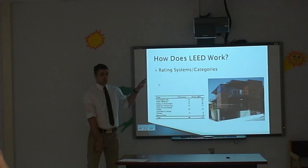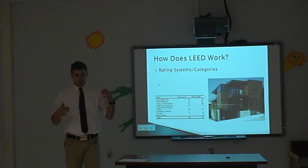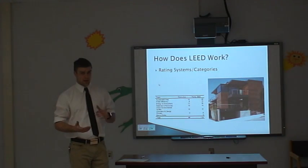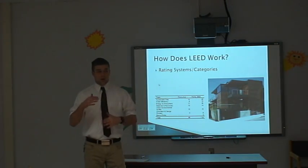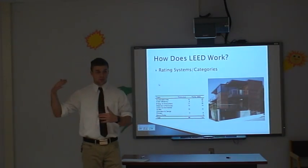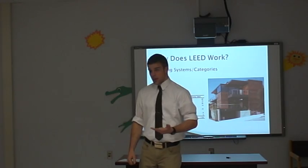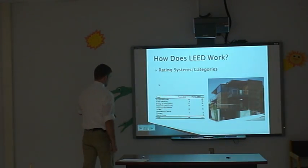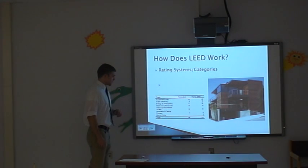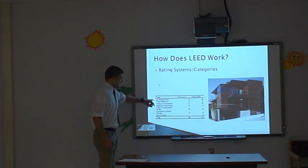So depending on which of these rating systems you're going for, in our case, school, there are going to be categories with points, and you earn a certain amount of points in each category. You've got to reach a minimum in each category to get your basic certification, and then by going above and beyond and earning extra points in those various categories, that's where you get your LEED Silver, LEED Gold, LEED Platinum. So down here, I believe that this chart came from new construction. We'll be looking at the chart and the point system a lot more in a few minutes.